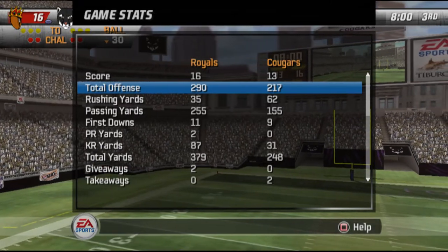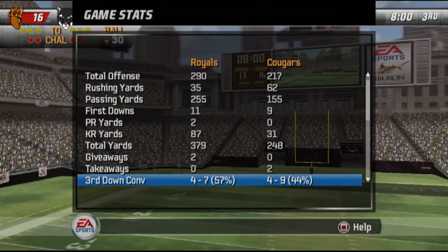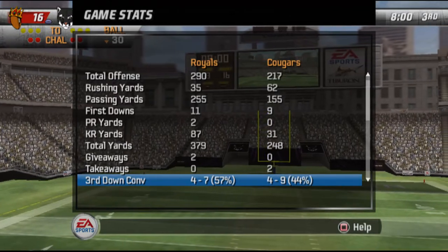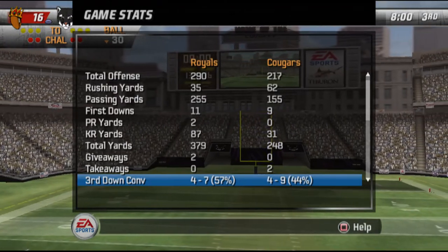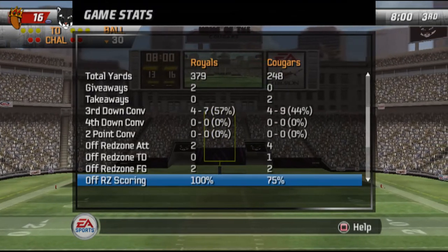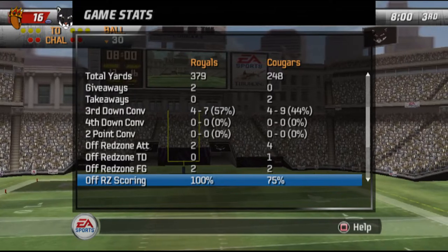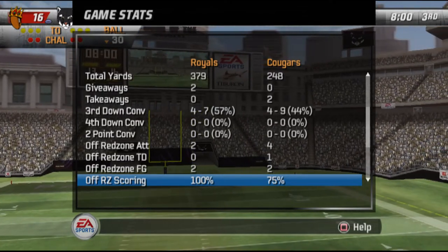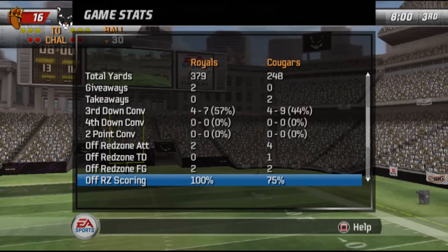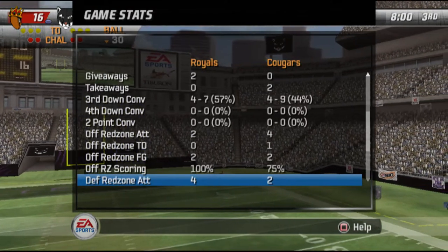Cougars have taken two of the Royals' balls away from them. And in third down conversions, both teams are doing pretty good. In the red zone, we have Cougars going to the red zone four times, making it and scoring three times, twice through field goal, once in the end zone. Royals have been into the red zone twice and scored two field goals.